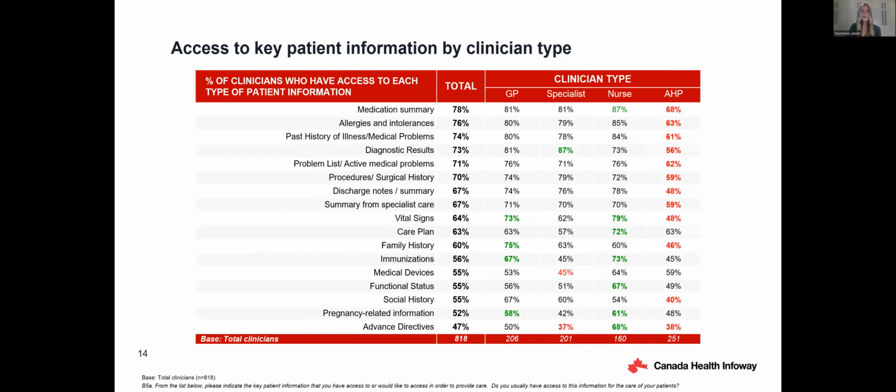And we did find that there were some differences in terms of the level of access to patient information based on different clinician types. As you can see, AHPs tend to report lower access to most types of information listed compared to physicians and nurses. We see specifically specialists report higher access to diagnostic results, while GPs and nurses report higher access to a number of different types, such as vital signs, immunizations, and pregnancy-related information.